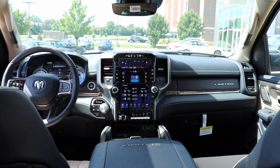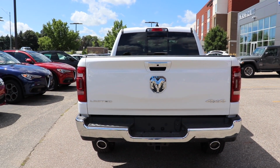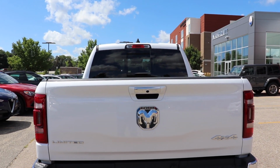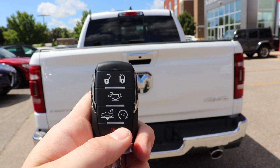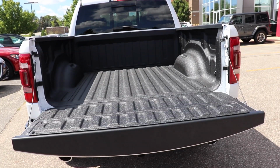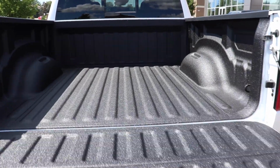Let's take a look at the bed. So being the top trim level of this vehicle, there are a couple of ways to open the tailgate on this vehicle. The first way is with that button I showed you previously. The second way is with the key fob. You can actually push this twice and it will open the tailgate, or you can go up to it and push the button on the actual tailgate itself.